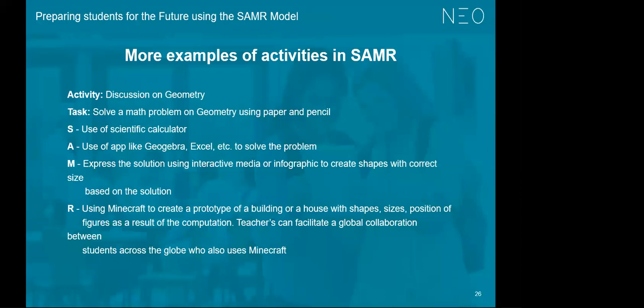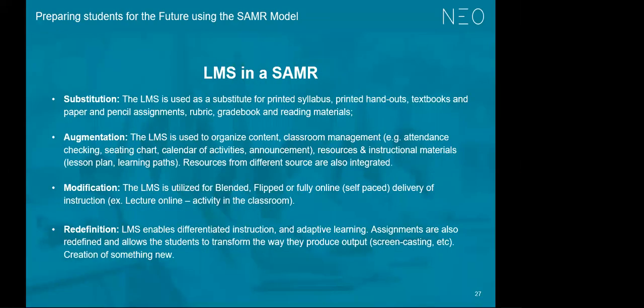Now, if you're using a learning management system in your school, this is how you can apply SAMR. Okay, the substitution level is where you use the LMS as a substitute for printed syllabus or printed handouts or textbooks or paper and pencil assignments. Or you substitute your learning management system for a rubric or a grade book or a reading material.